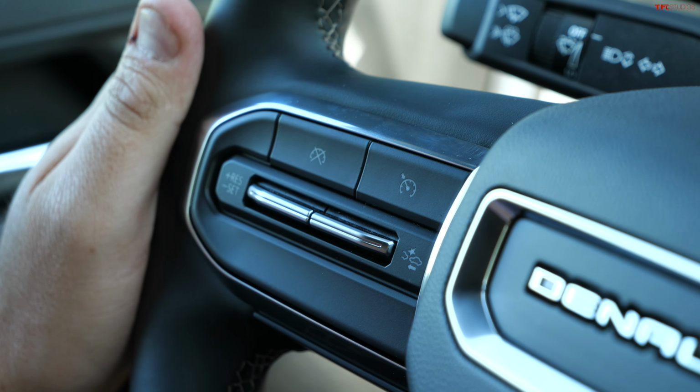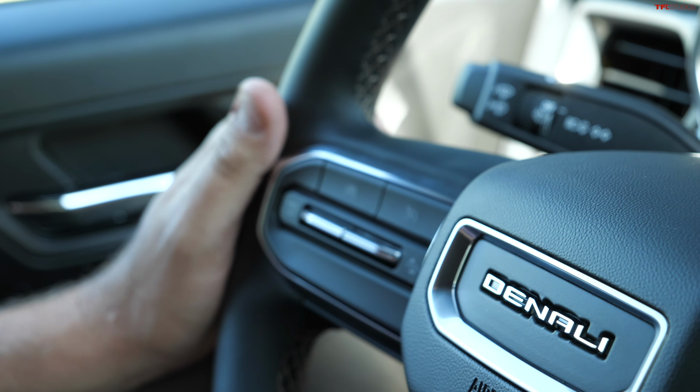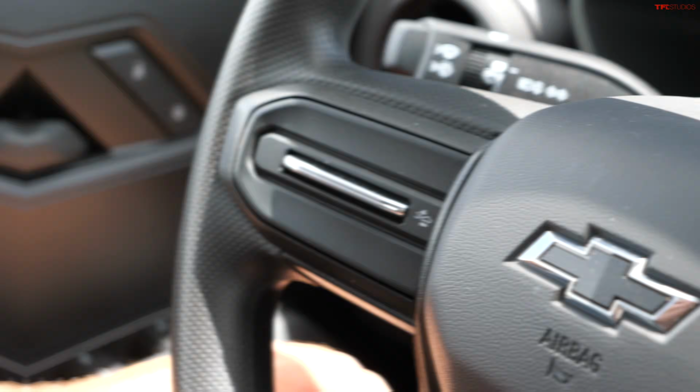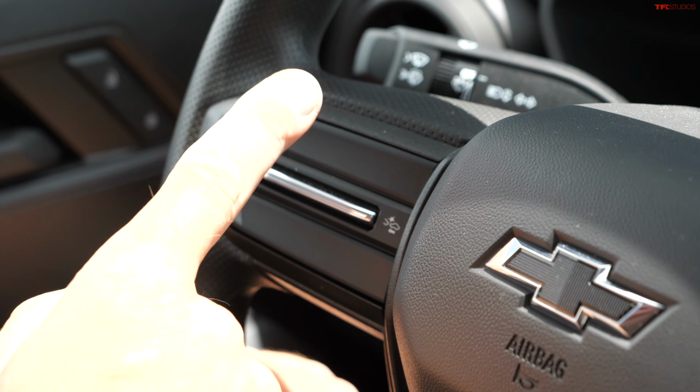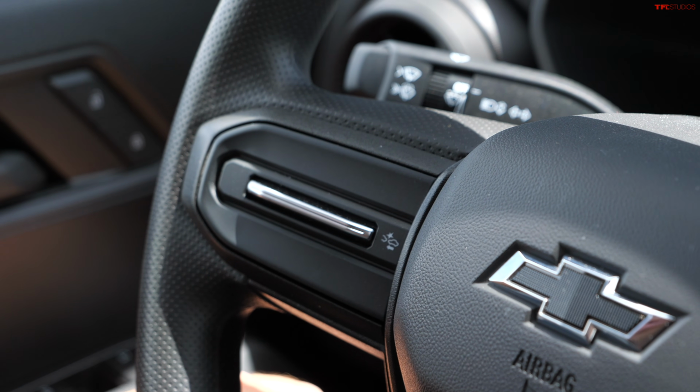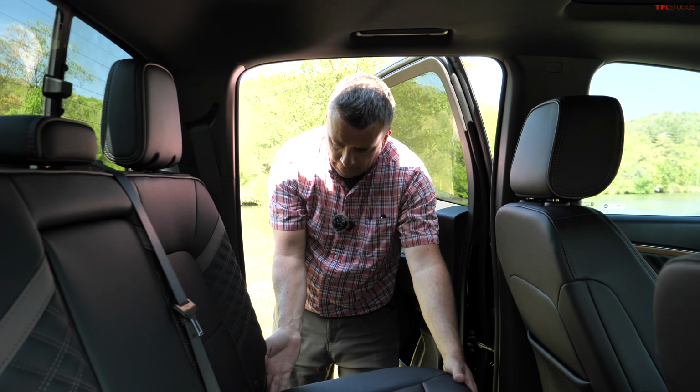Oh, it's been such a debacle for me that I didn't select that package that adds cruise control on my Colorado. I don't want to beat this dead horse, but I'm still working on potentially retrofitting my truck with cruise control. Let me show you the rear seat in the Canyon.